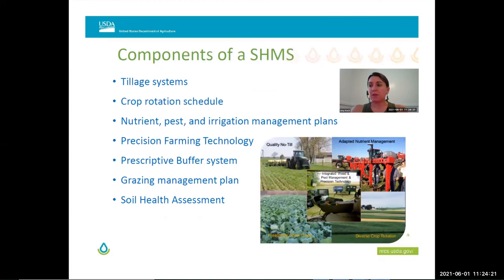So these are just some of the components. I am out of time, but basically just remember that it's an iterative approach that's going to be comprehensive in looking at everything that you need to function on your farm to make it a sustainable, yet productive operation. And it does include a soil health assessment that we're going to talk about and you're going to get to do next week. Last slide, I think it is, Nia.